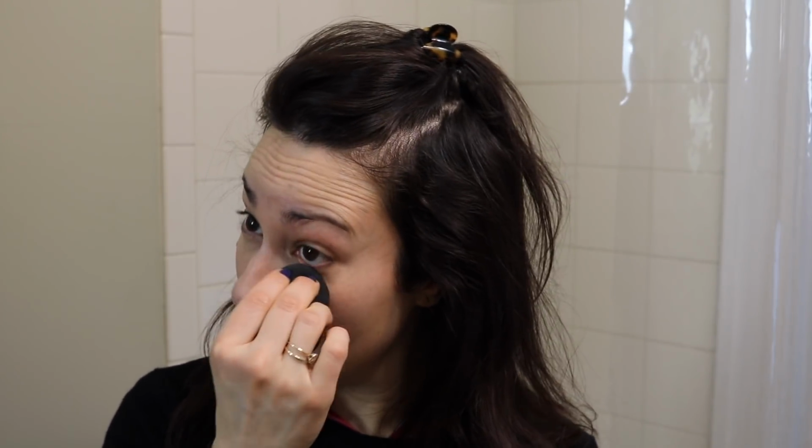How do you describe the difference between makeup sponges like this versus the Beauty Blender? It's very soft, it's very bouncy, it feels really nice on your face. I just don't really enjoy the shape all that much, but I can make it work. This definitely will have a prominent place in my routine.